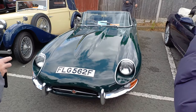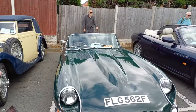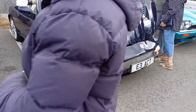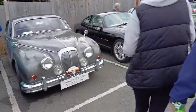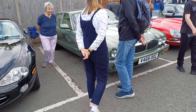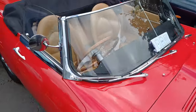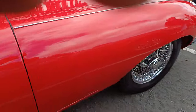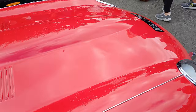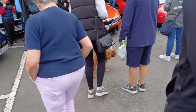There we go. Nice E-Type. And another one here as well. I'm going to have a look at this one now. Nice interior on this one. Beautiful. Because it's a bit crowded. Trying to get round to everything as we can.